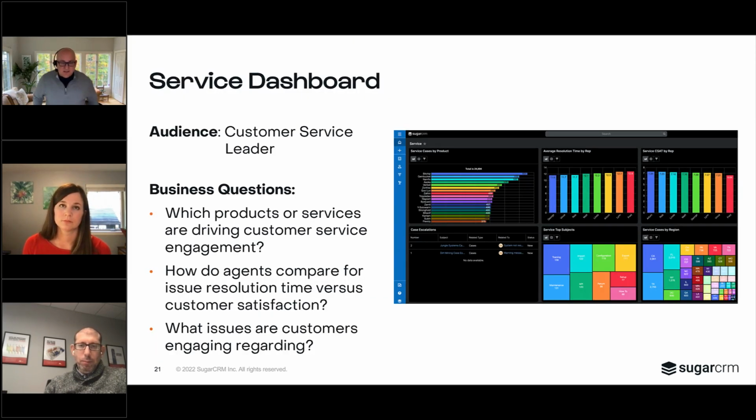Okay, so let's take a look at what this might look like for a customer service leader. A customer service leader handles a lot of transactional inquiries, and that usually uses a lot of human resources. So they want to know, what of our products or services are driving customer service engagement? What's occupying our reps' time?